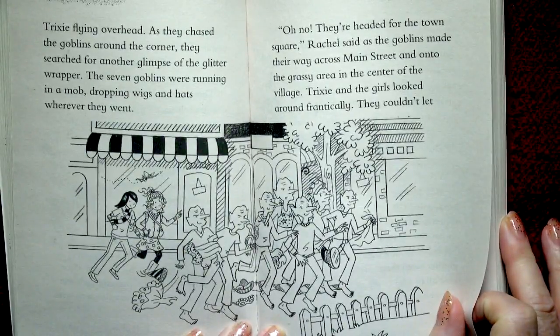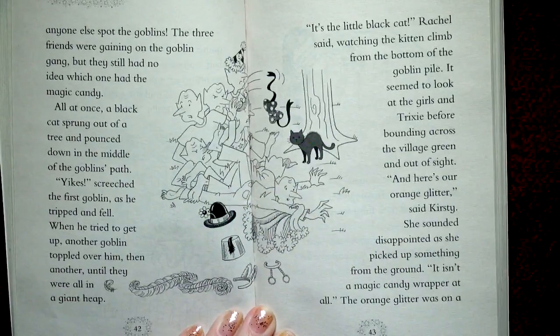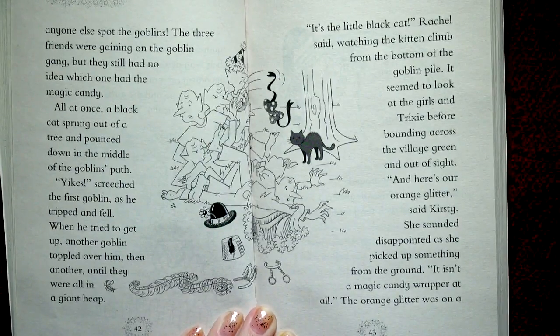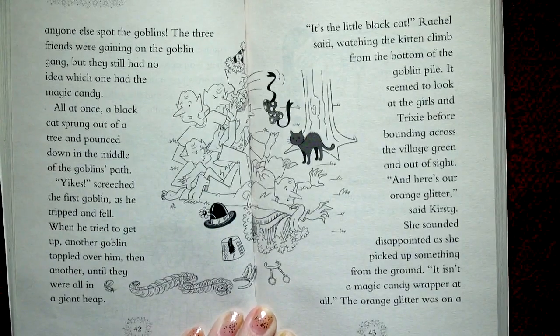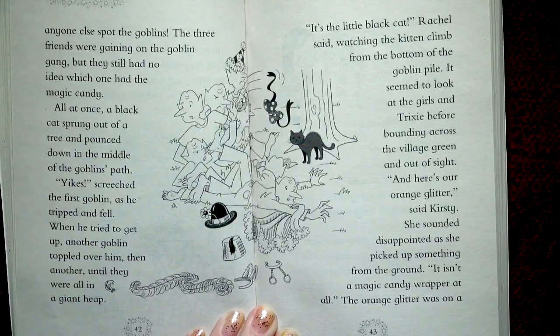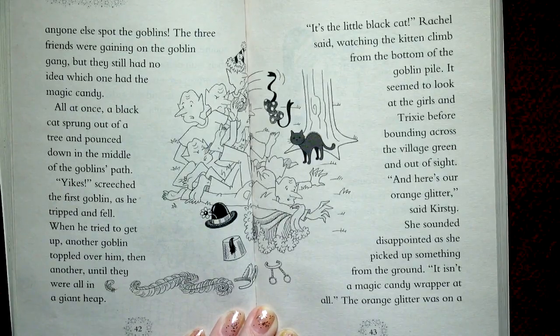Trixie and the girls looked around frantically. They couldn't let anyone else spot the goblins. The 3 friends were gaining on the goblin gang, but they still had no idea which one had the magic candy. All at once, a black cat sprung out of the tree and pounced down in the middle of the goblins' path. "Yikes!" screeched the first goblin as he tripped and fell, and when he tried to get up, another goblin toppled over him, then another, until they were all in a giant heap. "It's that little black cat," Rachel said, watching the kitten climb from the bottom of the goblin pile. It seemed to look at the girls and Trixie before bounding across the village green and out of sight.